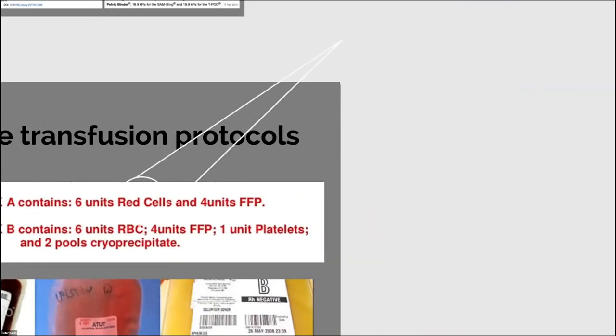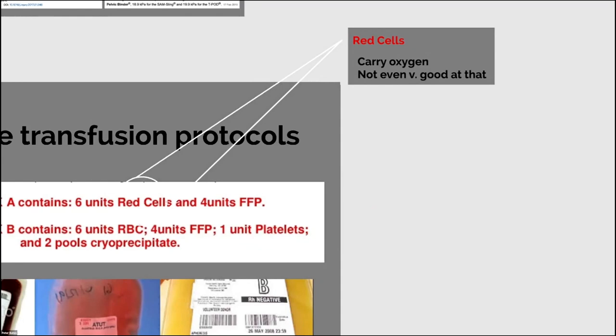Let's have a look at that. It's often split into pack A and pack B, and everyone has a slightly different protocol. But here we go. What are red cells? You know what red cells are. They carry oxygen, right? They're not even particularly good at that because they're depleted in 2-3 DPG. That's the stuff that allows them to take on and release oxygen and CO2.